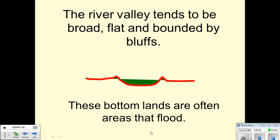The river valley tends to be broad, flat, and bounded by bluffs. These bottomlands are often areas that flood. These little peaks right here are what's called bluffs. And lots of flooding happens. If you think about New Orleans, they are actually built on a floodplain. That city is on flood banks of the Mississippi River. So if you think about this as being the Mississippi River, you've got New Orleans sitting on the edge. And anytime the Mississippi River floods, that water comes over the edge, over the bluff, into the floodplain.